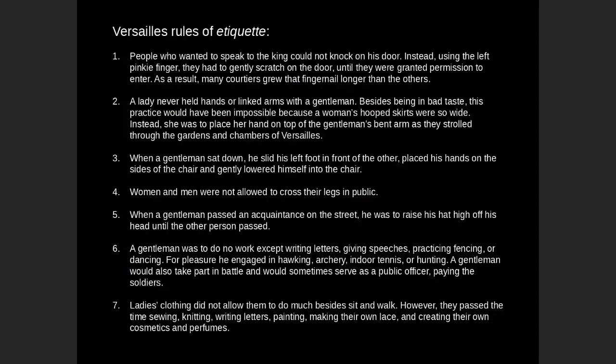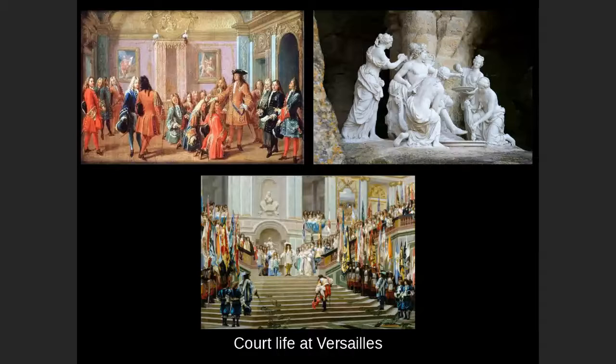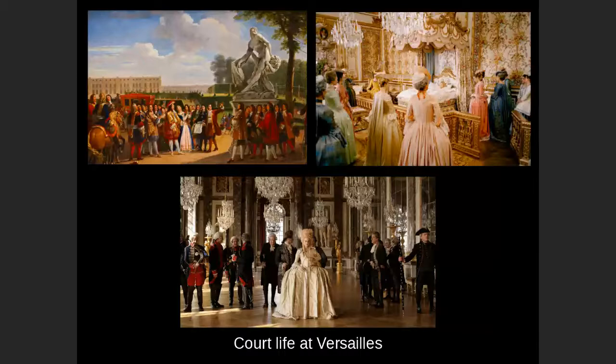There were all kinds of rules and etiquettes that one had to follow in court when you were at Versailles. You can read through those later if you'd like to. And here are some views of the royal court and formal events that could occur. Here are some views of life with the ladies or walking around the gardens.